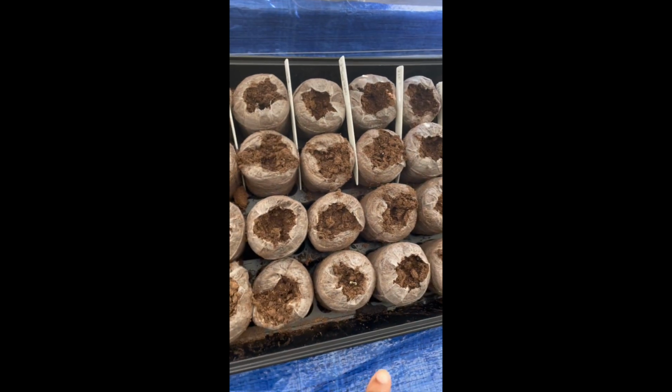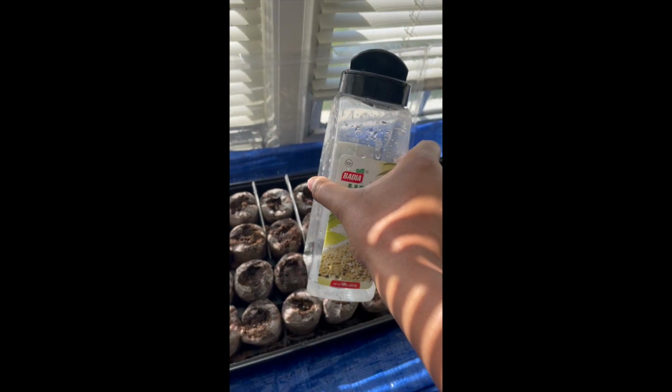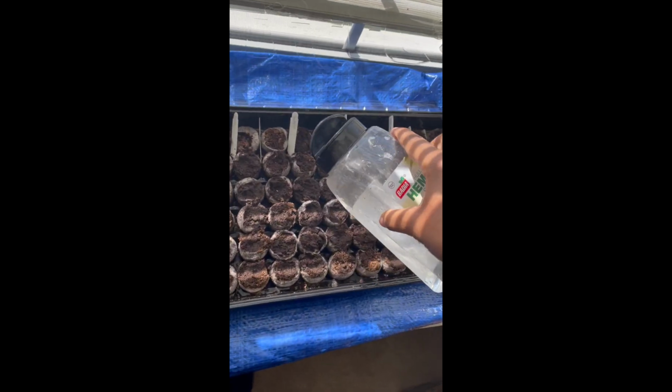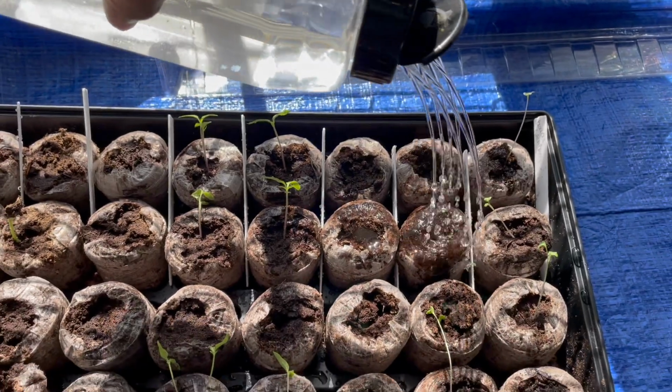Then I found a space in my home that was warm near a window, and I just used a tarp to cover the area so I can protect my sill. If you have a table near an area, you can do that too. Very quick, within a few days, some of them started to germinate, and I just simply used an old flaxseed hemp shaker to water them on a daily basis.